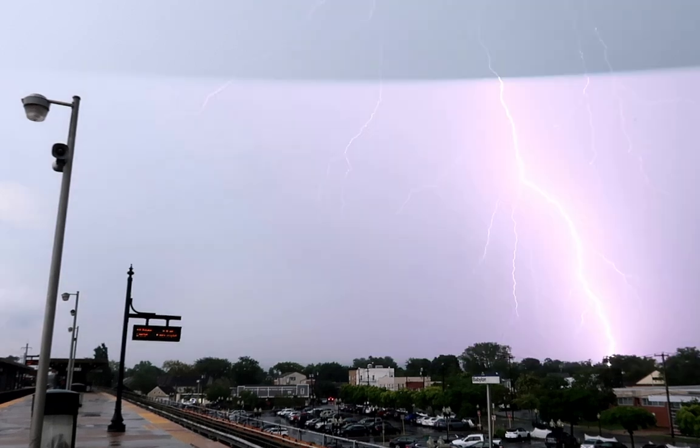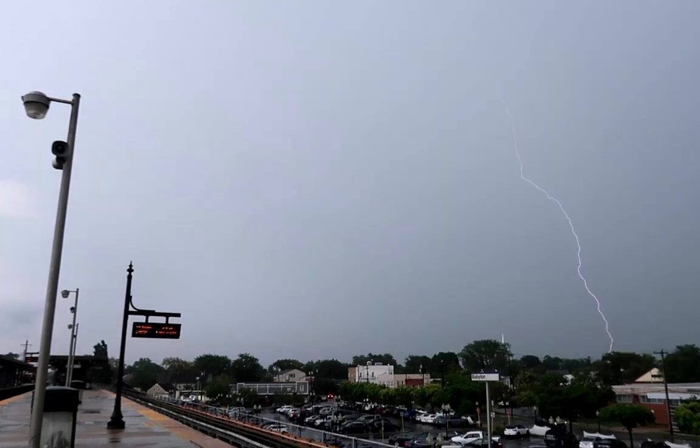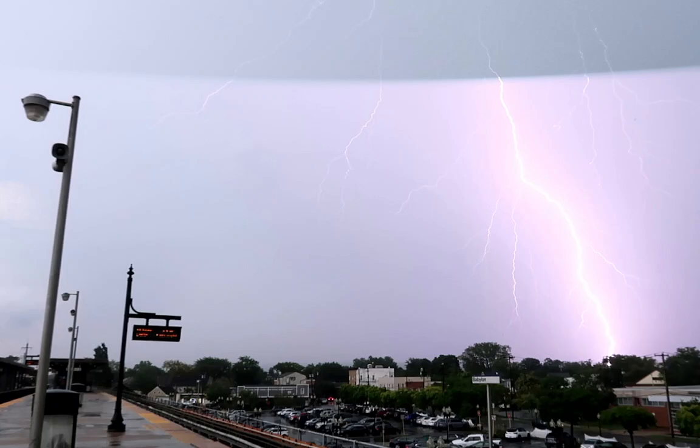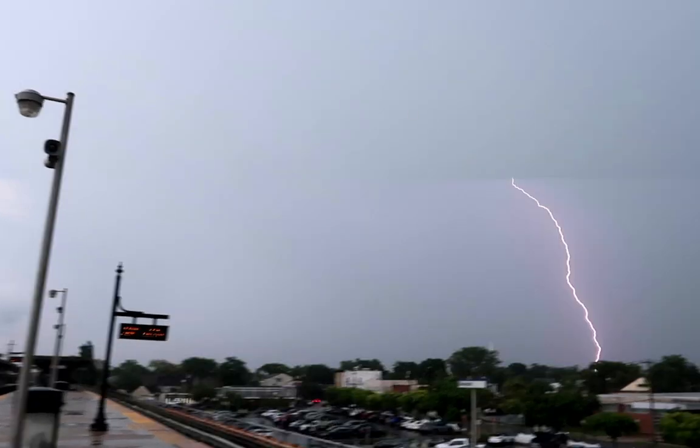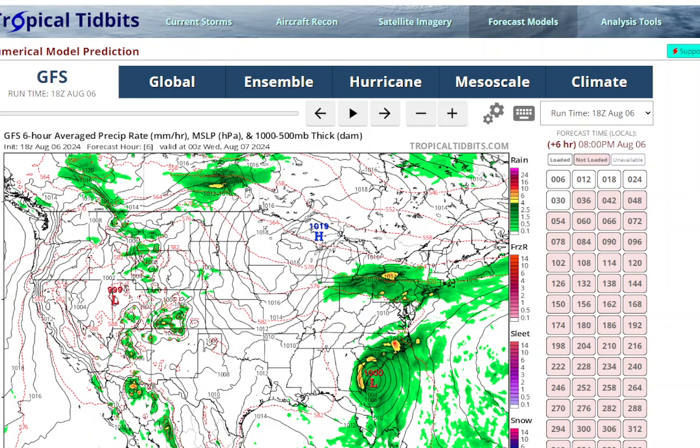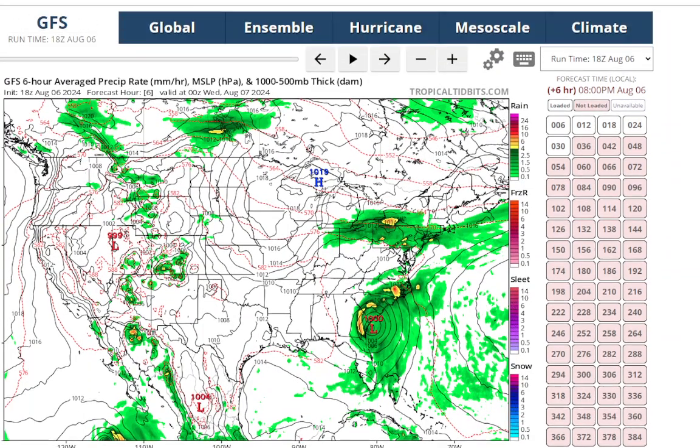This one in particular was nice because this was probably a positive strike. You could see it kind of going back and forth a little bit. So, a pretty crazy storm, and a lot of close lightning strikes with that storm. It just kind of popped up out of nowhere.